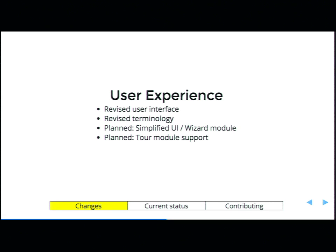Regarding user experience, there was just a lot of work done on the user interfaces, making all the pages cleaner, easier to use, and easier to understand.